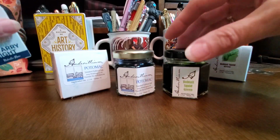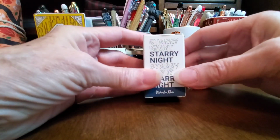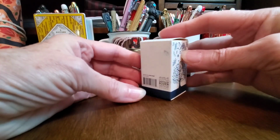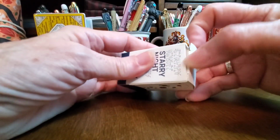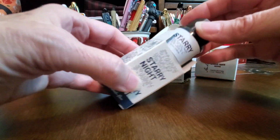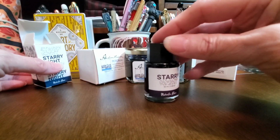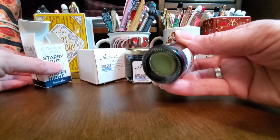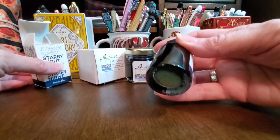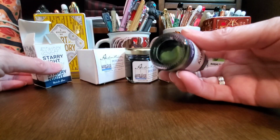And on the subject of ink, as I passed by the Narwhal table, I picked up a bottle of their Starry Night. They had a number of nice looking inks on their table, but this one has a lot of glitter and shimmer and sheen and just all kinds of things going on. You can see that, maybe see that green sheening that has settled in the bottom.